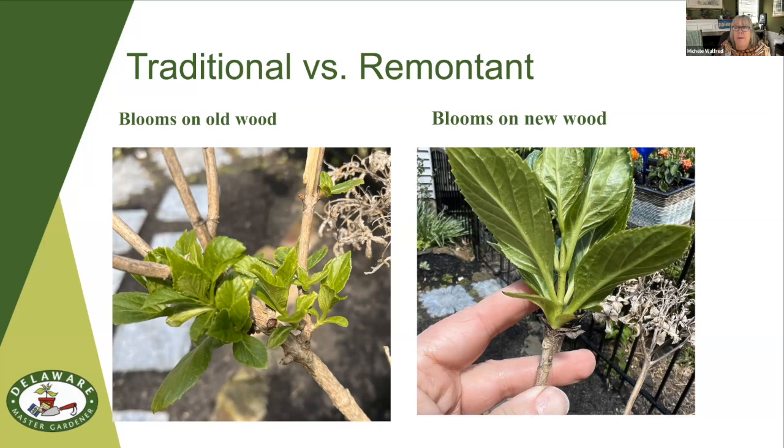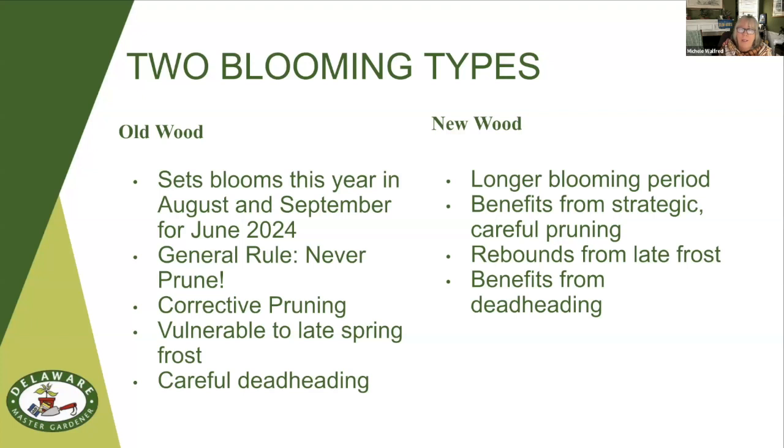Let's Dance is another macrophylla that is a rebloomer. So a lot of the new ones rebloom. The old wood ones, if you have an old fashioned one, or if you've inherited a house or moved into a house where you have established hydrangeas that appear to be quite mature, until you know for sure in the blooming season, I would default to it being an old wood bloomer.